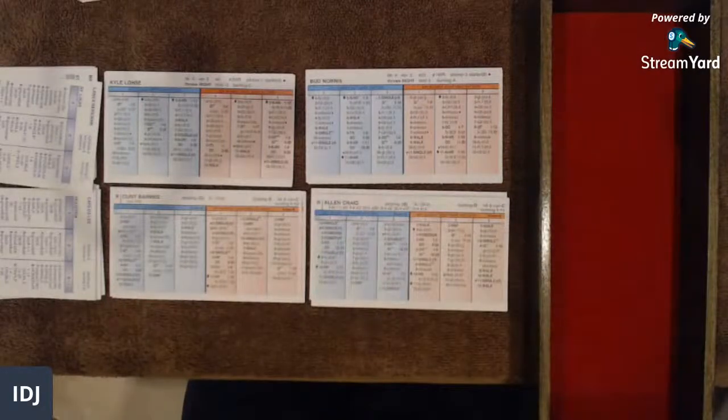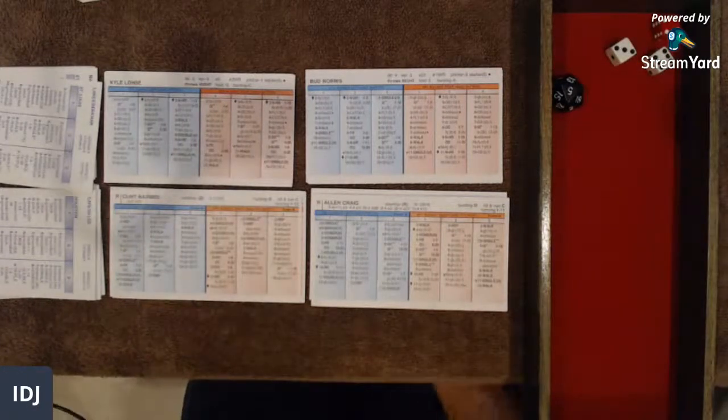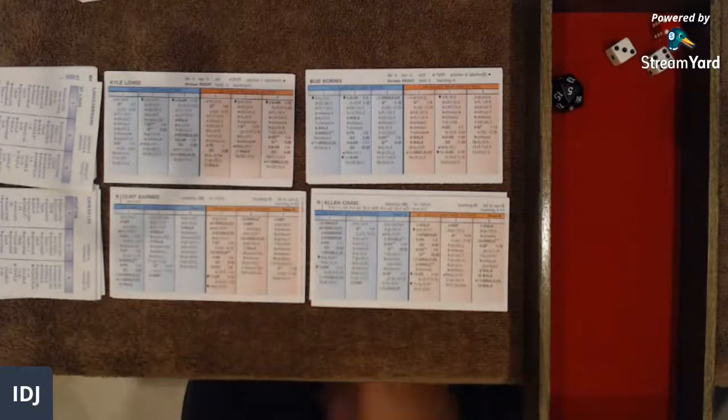Kyle Lohse will be on a short leash now as we enter into the 7th inning. It's a 4-9 against the right-hander, and that is hit well. It's over Jay's head. That was a moonshot. It bounces off the wall, comes back to Jay.